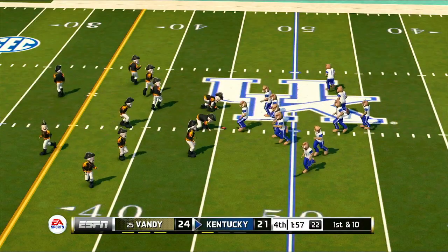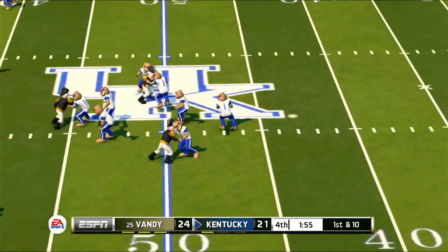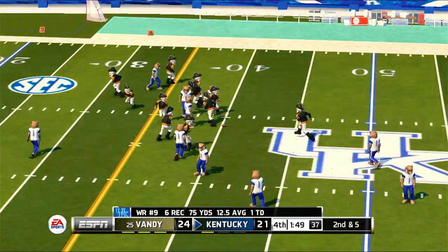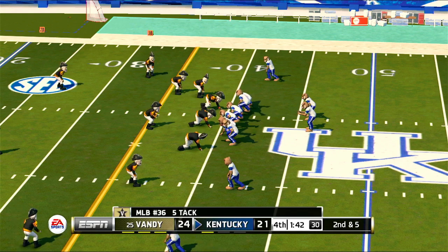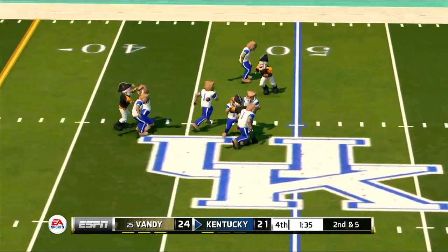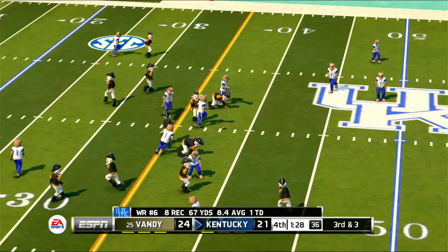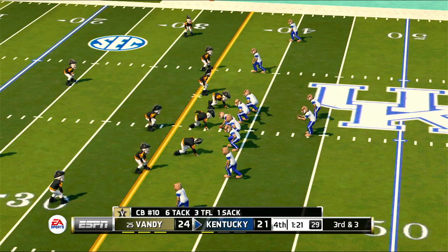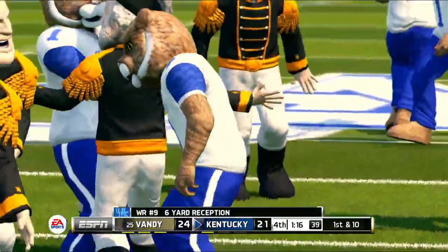From the 45-yard line, first down. Pass complete and taken down immediately. Quick out to his receiver. That makes us 0-3. They'll bring him down around the 32-yard line.